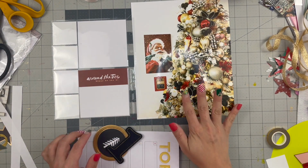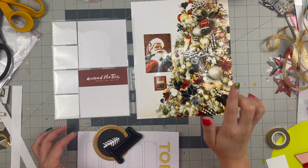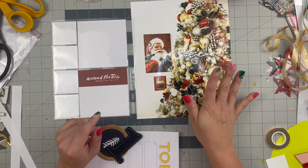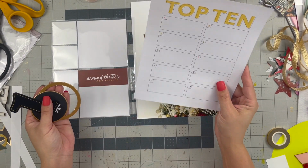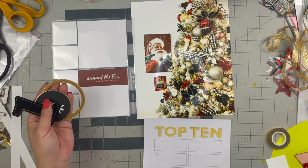So we have this full page photo, which once again, just like my Santa one, I printed a little bit more yellow, but don't get me wrong, there is a lot of gold in my tree, so I can't be really too mad at it. But initially I also had this pulled from the, was it Numbers scrapbooking kit. I just don't think it's going to be utilized this time, so I'll save this.